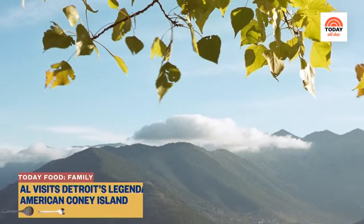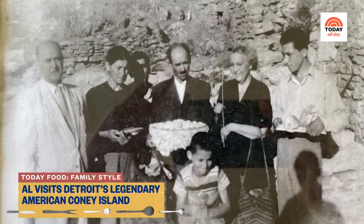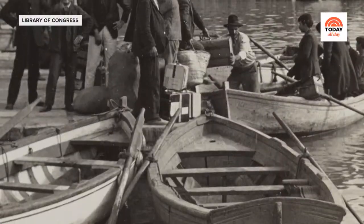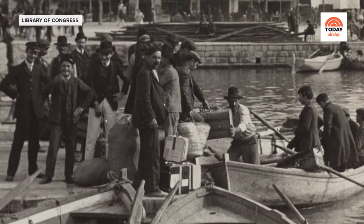Historian Joe Grimm, co-writing the book on Coneys in the Motor City. The Quiroses came to Detroit from Dara in Greece, where this was a sheep herding town, and they needed to find work. And they really struck gold, as in the color of mustard, when they started making these Coney Island hot dogs.